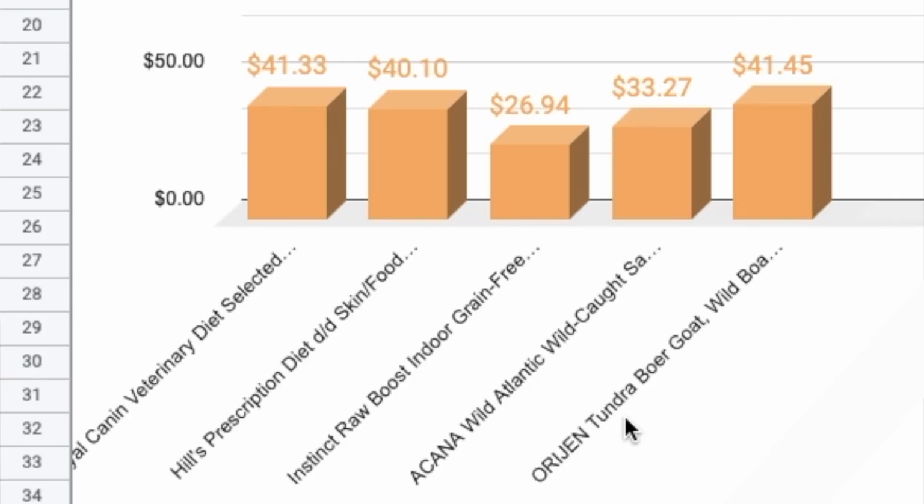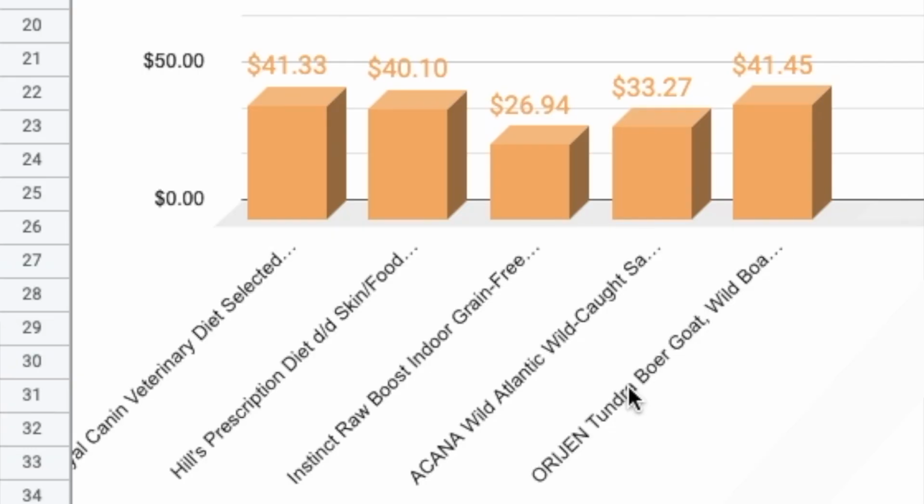Then Orijen Tundra. I could have gone with Tundra or Regional Red. Both would have worked, but the prices are the same. So you can see that for one cat, we're in between almost $27 a month and almost $42 a month, which is your average price.